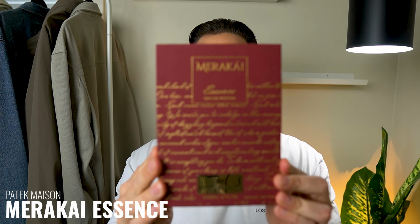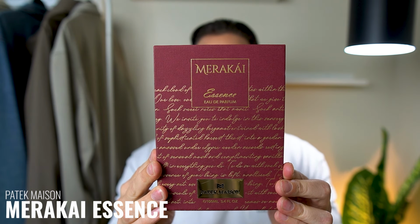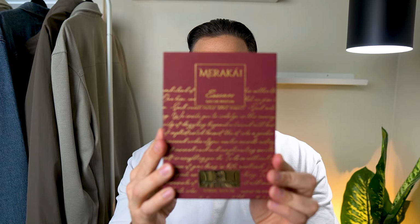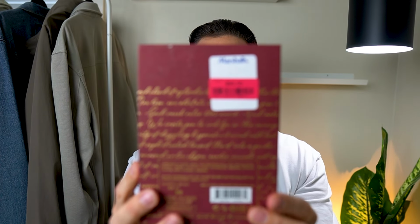The scent we're talking about is Essence Eau de Parfum from Patek Maison. So Patek Maison, I have never heard of this brand. Have you guys? This is new to me. Maracay, I'm not sure what that is. And as you can see here, I paid $90 at Marshalls.